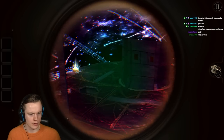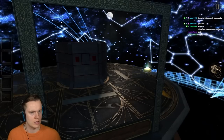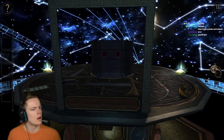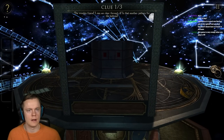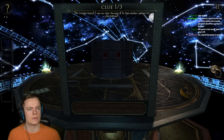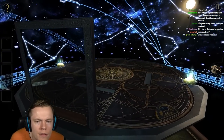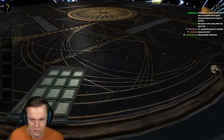Something over there as well. Oh no, that's there in real life. But there's no one of these codes anymore. Oh, wait, is there for real? Wait. Excuse me? I thought it was only there with the lens. The wooden frame, I can see clear through it. Is that another pattern for the buns? Is it? Just these two?